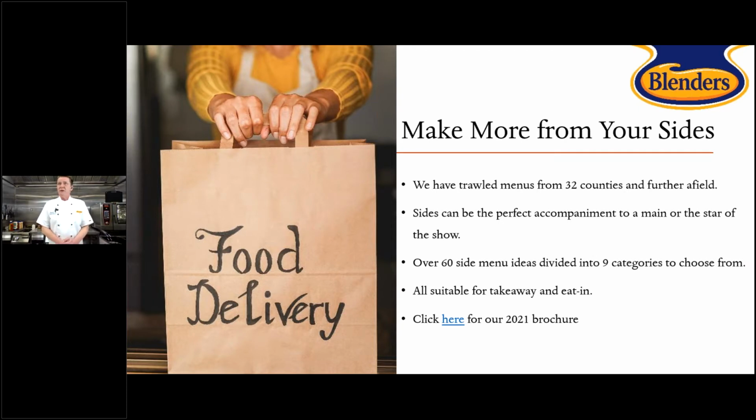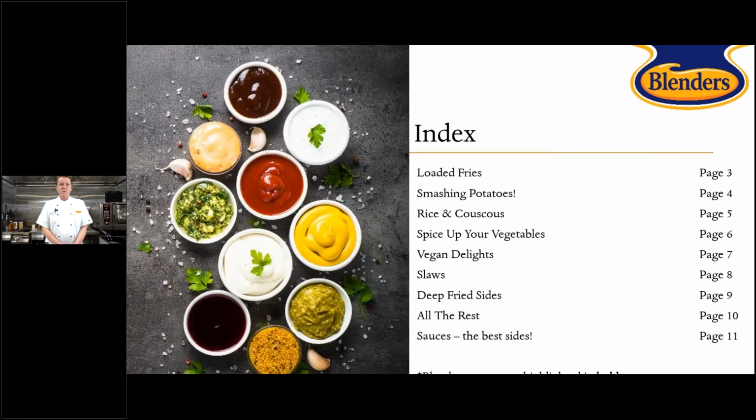So if I just move on to the very first bit of this now, we can see the index there. We have a couple of headings here. The plan over the next 40 minutes or so is that I'll take you through this document, take you through the loaded fries, mashed potatoes, etc. And then I'm going to hand you over to Nick, and he's going to show you a little bit of the cooking, of how we finish off some of these dishes.